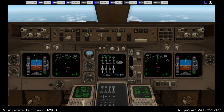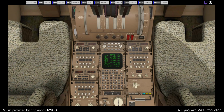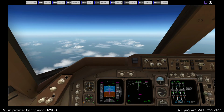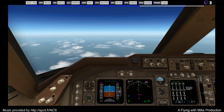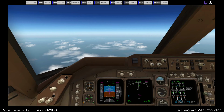Okay, now Top of Descent just showed up here on the nav display. Auto brakes, we'll go ahead and get those set for three, actually two. Take a look at the airfield one more time. All right, so we'll plan to get over there as best we can.